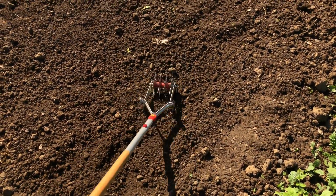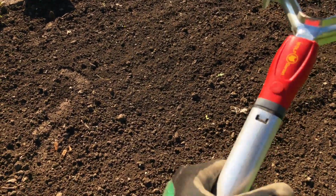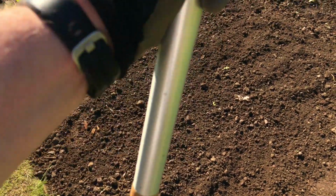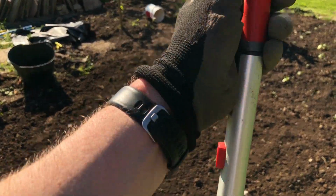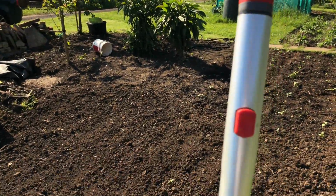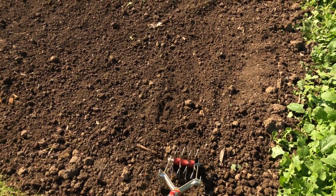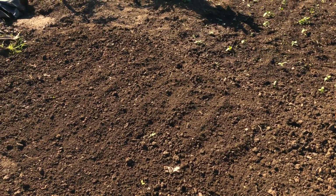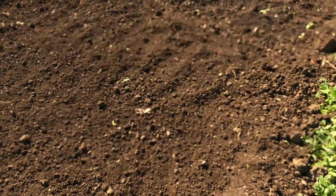But yeah, no, fantastic. The other benefit to this is that you press this button here, this button, and then this thing's detachable at the end, so you can swap it over for other medieval torture devices for the garden. So yeah, brilliant stuff. Right, what I'm going to do now, I think, is have a sit down for a minute and then get on with getting some leeks in here. Alright, good stuff.